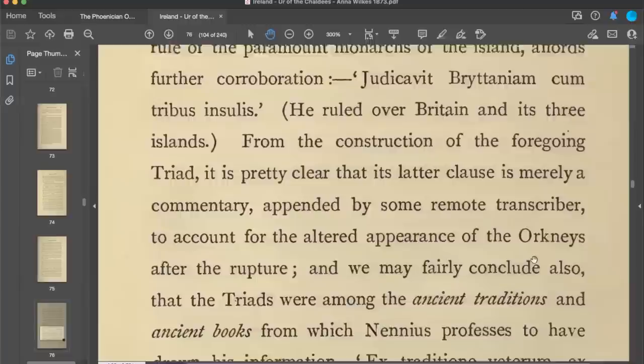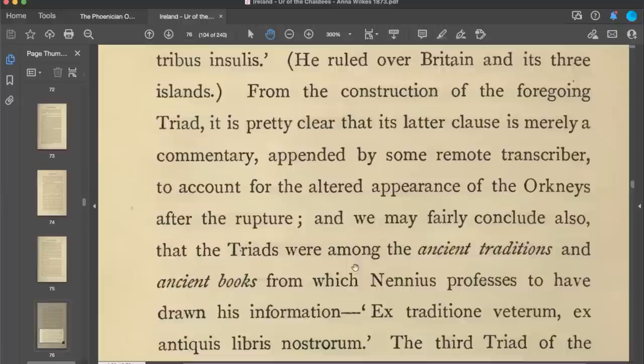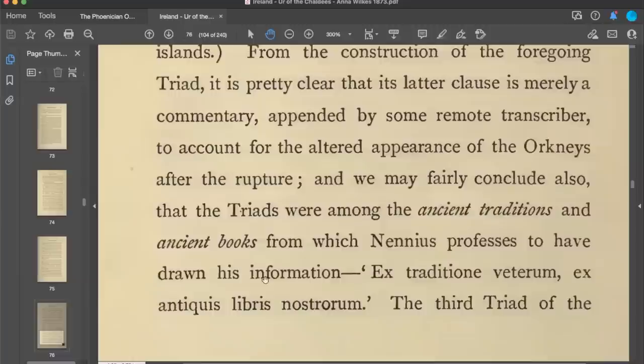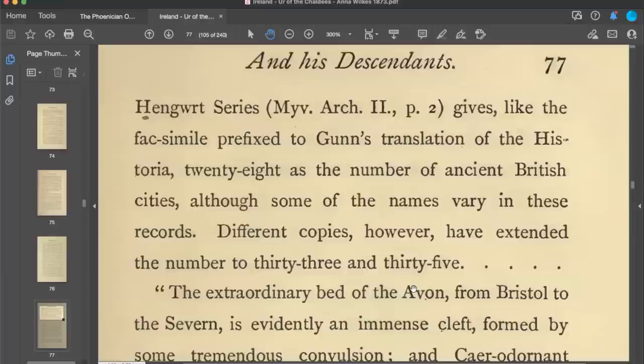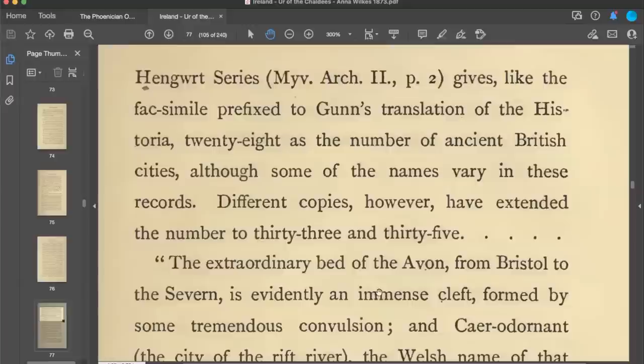And we may fairly conclude also that the triads were among the ancient traditions and ancient books from which Ninius professes to have drawn his information, ex traditione veterum, ex antiquis libris nostrorum. The third triad of the Hemgrid series gives, like the facsimile prefix to Gunn's translation of the Historia, 28 as the number of ancient British cities. Although some of the names vary in these records, different copies, however, have extended the number to 33 and 35.